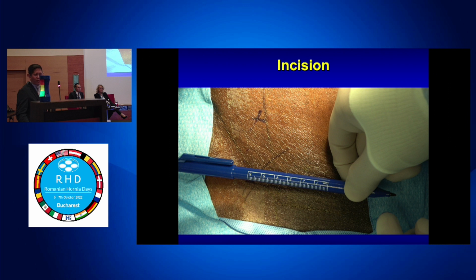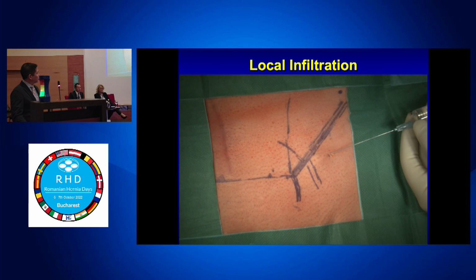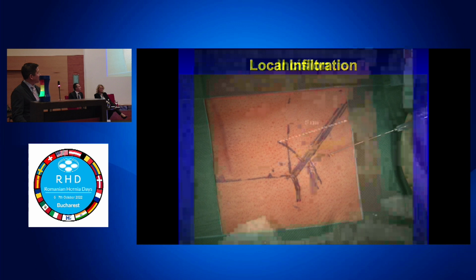So the incision, traditionally about a 6-centimeter incision. You can make it smaller or bigger as you need to. I like to draw out the anatomy for the residents: symphysis, tubercle, inguinal ligament. You can feel the vessels. You'll say direct space, indirect space. And so we make an incision about 6 centimeters.